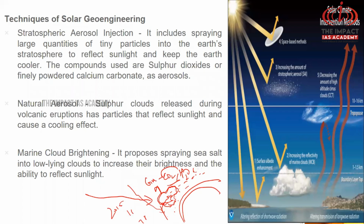So what is this solar geoengineering technique? How can we reduce or at least mitigate climate change? Where they plan the intervention is this: what if, let us say, 100 units of solar radiation is coming, and we are able to reflect 5 units, or 3 units, before it even hits the ground? Yes, some part is absorbed by the atmosphere, but the major part of heating happens only after it hits the surface. The surface becomes warm, then the gases above become warm, and so it goes on.